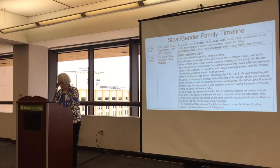And then the big thing, I have to create a distribution list of the names and addresses of all the linear descents. And there's a lot of people that are descended from the Sloat line and the Bender line. So that's going to be a big task. So that's what I'll be up to.